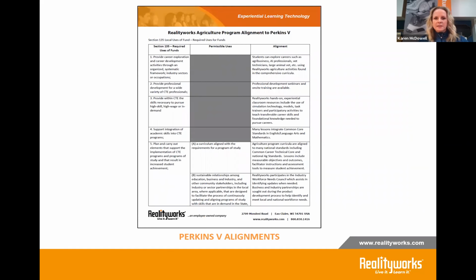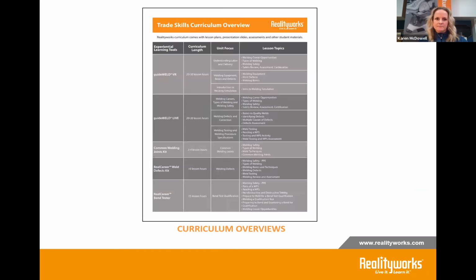Perkins 5 alignments. We have a lot of administrators that reach out to us for these. We've got these available for ag, health science, welding, and also Real Care Baby. We also provide curriculum overviews. So if the curriculum piece is very important to you and your teachers, this will give you an idea of pacing, how many hours we provide, what content, what lesson topics.